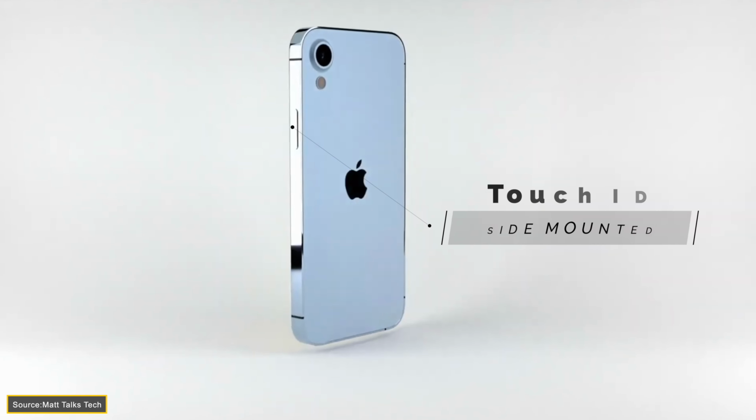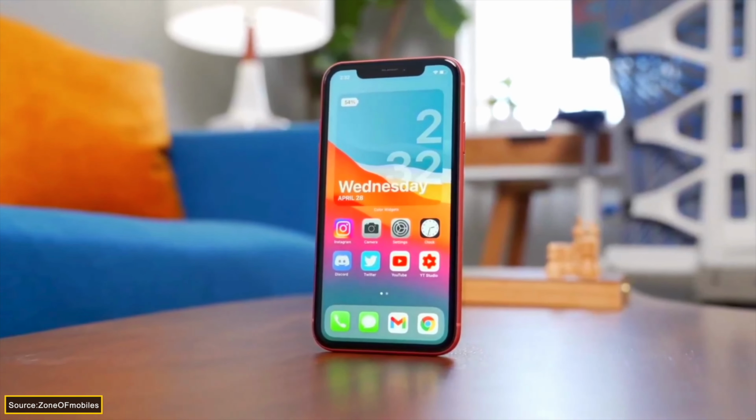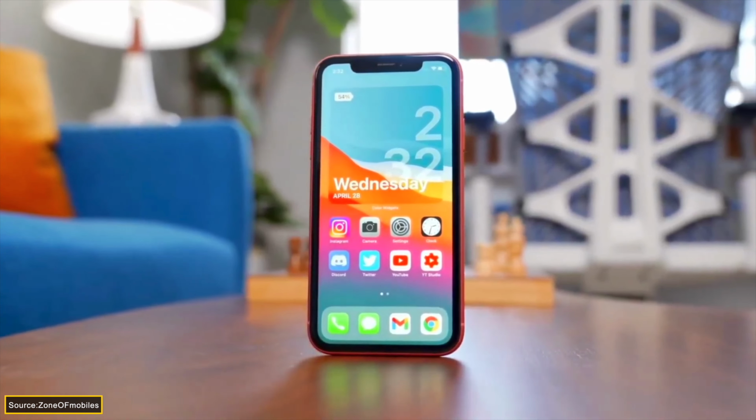So Mark Gurman's report suggests that SE4 will retain the Touch ID, but instead of the home button, it will now be mounted on the power button. But that makes me question, if Apple is going to offer Touch ID on the power button, then what will be the use of the notch that houses Face ID? So I'm not very sure how Apple will go about this, whether they will be providing Touch ID and Face ID together in a device. If they do, then that will ultimately make the device much costlier, which they might not want to do since it is an SE.